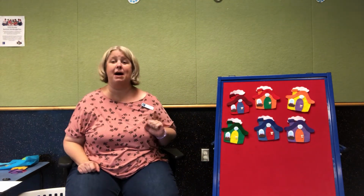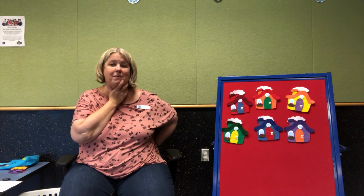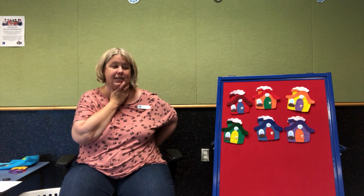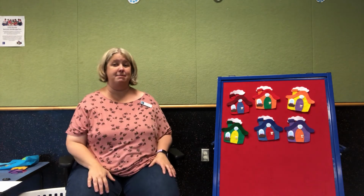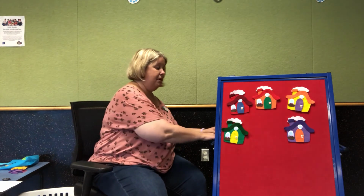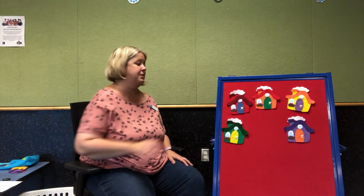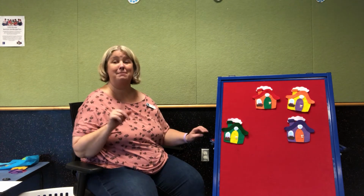And in this game, my friend Maisie Mouse likes to play hide and seek. And we say, I wonder what house Maisie's behind. Friends at home, can you guess? And then we say, Maisie Mouse, are you behind the blue house? Let's look. Is she behind the blue house? No, Maisie Mouse. Maisie Mouse, are you behind the red house? No, Maisie Mouse.